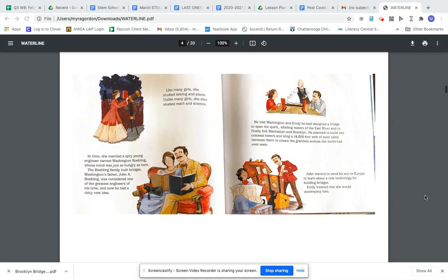The Roebling family built bridges. Washington's father, John A. Roebling, was considered one of the greatest engineers of his time, and now he had a risky new idea. He told Washington and Emily he had designed a bridge to span the quick, whirling waters of the East River and to finally link Manhattan and Brooklyn. He planned to build two colossal towers and sling a 14,000-foot web of steel cable between them to create the grandest avenue the world had ever seen.